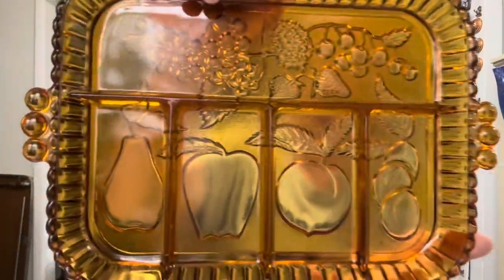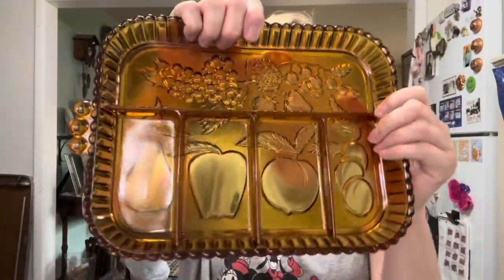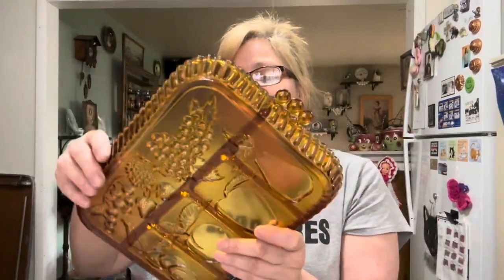And I love the color of this. Look at this amazing amber color. I believe this is Indiana glass. And it is, of course, as you can see, a divided relish dish with the fruit pattern on it. And it is in perfect shape, guys. No flea bites, no chips, no cracks. It is beautiful. Absolutely gorgeous. Oh my God, I cannot say enough about this color. Oh, it's very rich looking. Beautiful, beautiful color of amber. Love that.